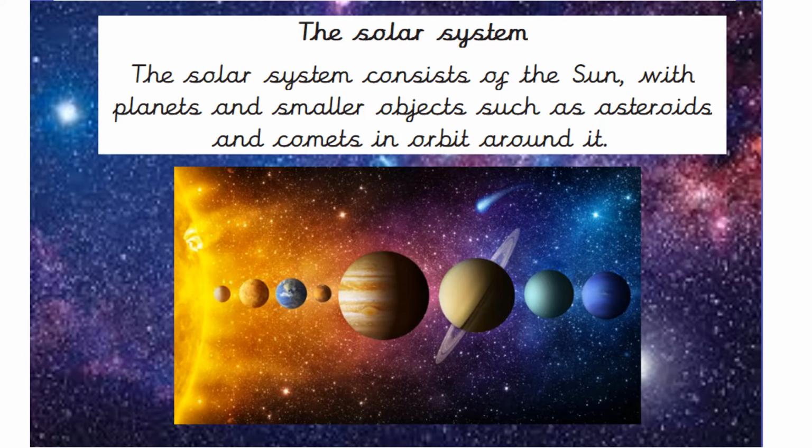Now in our solar system we have 8 planets which orbit the sun. This means they travel around the sun in a circular motion. This usually takes for Earth about 365 days or 1 year. The planets that are closer to the sun take less time to orbit the sun, and as you can imagine, the planets further away take a lot longer.